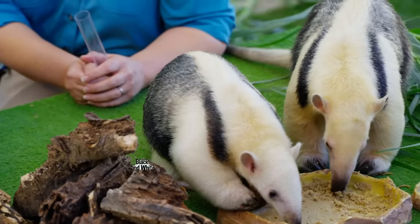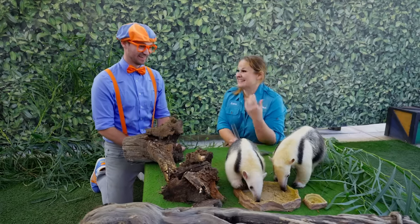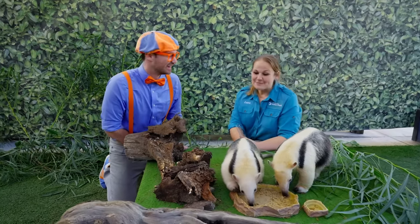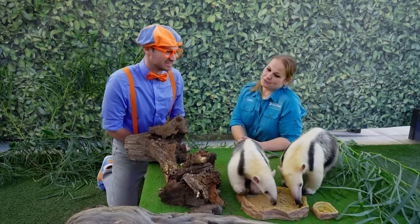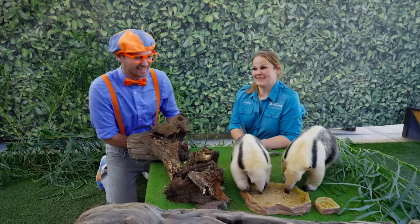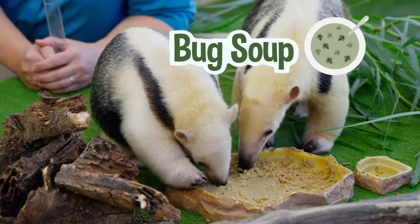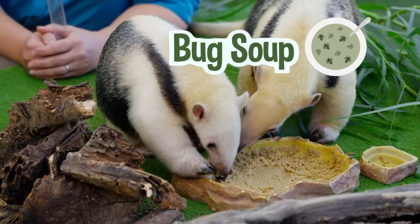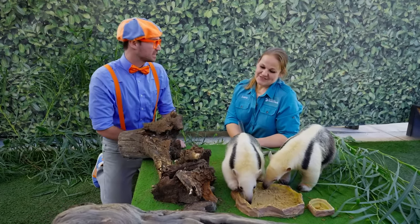Okay, and they're black and white. They kind of remind me of a skunk. Are they stinky? They are really stinky. They actually can smell a little bit worse than a skunk. Really? They're known as the stinkers of the forest in South America. That's silly. And what are they eating? They're eating what we call bug soup. So it's one of their favorite things to eat here at the safari park. Oh, so they like to eat bugs and insects?